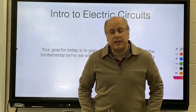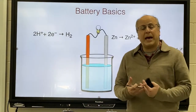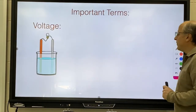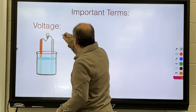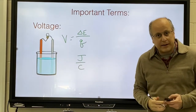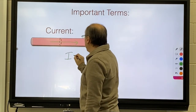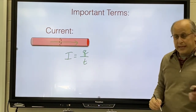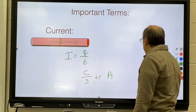Today we'd like to take our study of batteries one step further. In the last unit, we learned that batteries turn chemical energy into electrical energy. We saw the term voltage, which meant the energy per charge. That was the joules per coulomb that we were going to get from our battery. We saw the term current, which talked about the flow of electrons. It was the amount of charge that flowed through the wire per second. That was measured in coulombs per second, or amps.